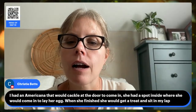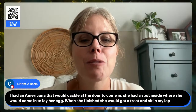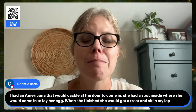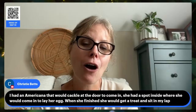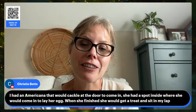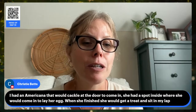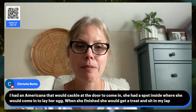We had an Americana that would cackle at the door to come in. Oh my gosh, she had a spot inside where she would come in and lay her egg. When she finished, she would get a treat and sit in my lap. Oh, my little Coco has followed me into the house before, and she looks up around and she's like, nice crib. Nice crib. She's a goofball. I think if I set up a nest box in the house, she probably would do the same thing. I love it. I mean, they're just like having dogs.